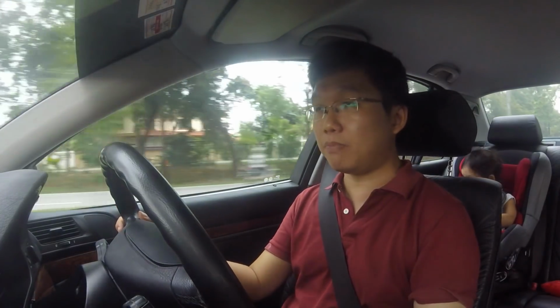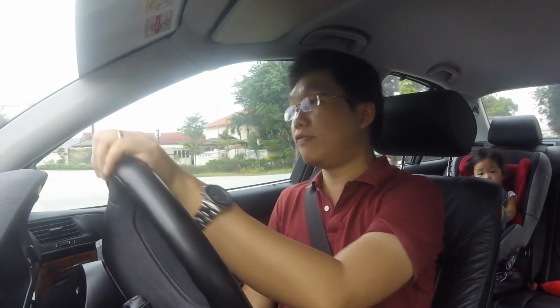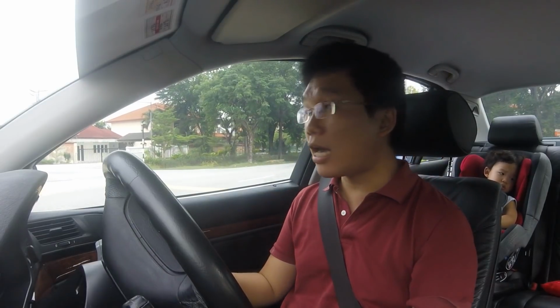So the 530i has bigger front discs. The pads are bigger, more expensive. Cost of those pads about 400 bucks. And finally, so that was done, sorted in my car.